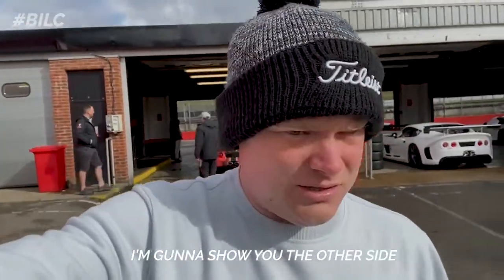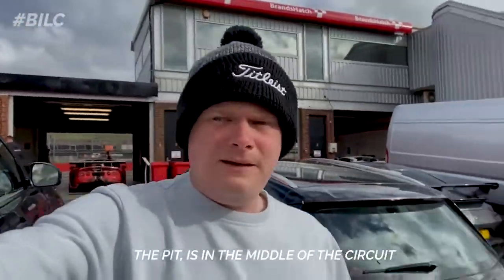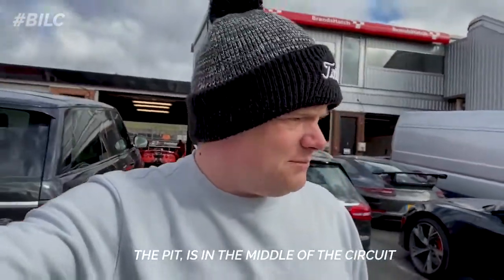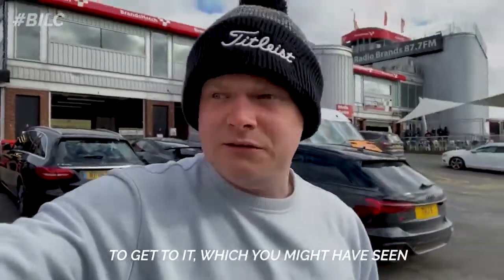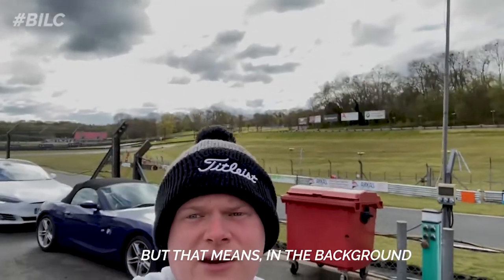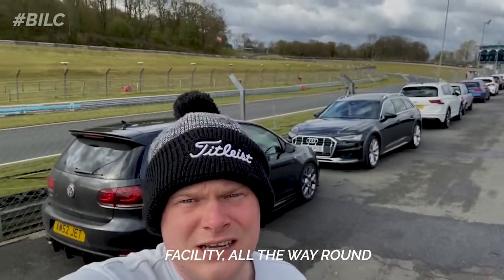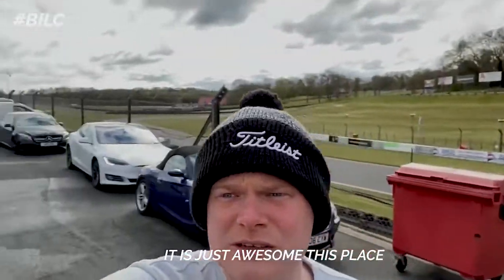I'm going to show you the other side of the pit, because this is a really cool thing about Brands. The operating pit is in the middle of the circuit, so you have to go under a tunnel to get to it, which you might have seen in the video that I did just at the start. But that means in the background, on both sides, you've got the amazing facility all the way around. It's just awesome, this place.